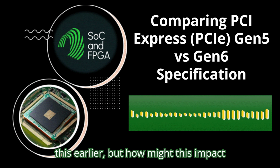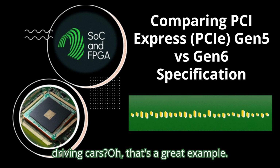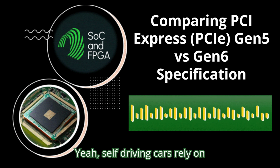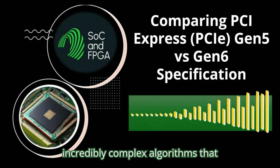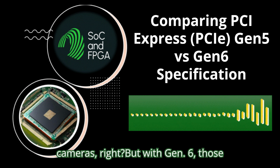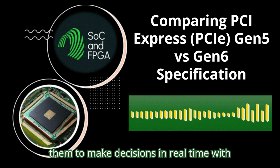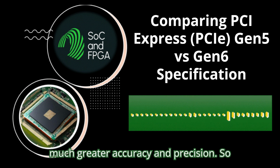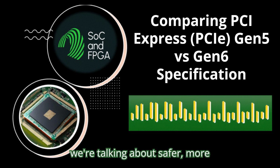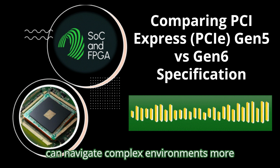We touched on this earlier, but how might this impact the development of, let's say, self-driving cars? Oh, that's a great example. Self-driving cars rely on incredibly complex algorithms that process tons of data from sensors and cameras. But with Gen 6, those algorithms can run much faster, allowing them to make decisions in real time with much greater accuracy and precision. So we're talking about safer, more efficient self-driving cars that can navigate complex environments more easily.